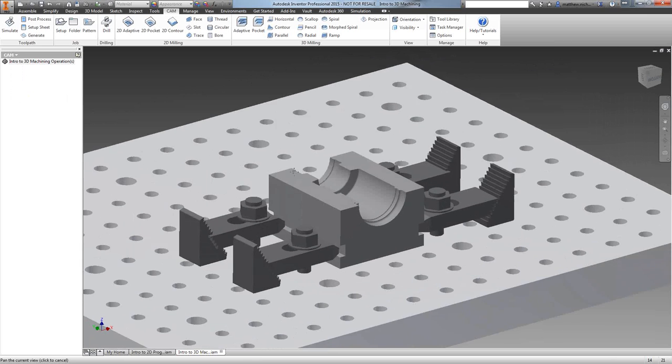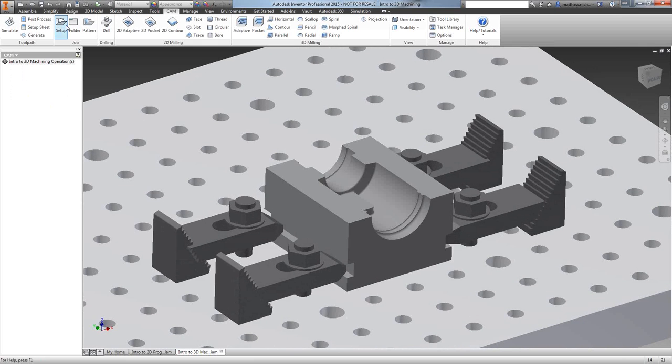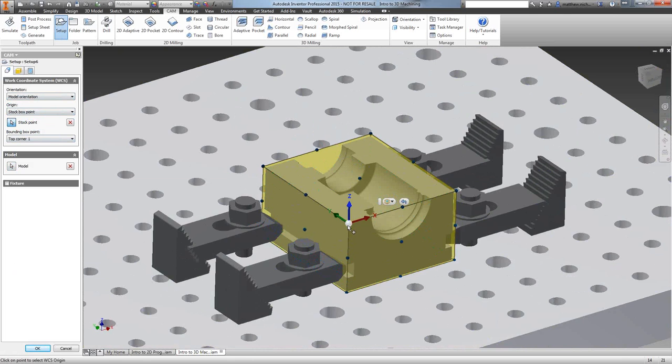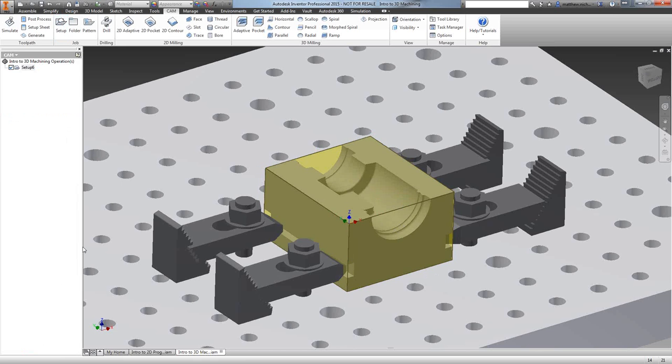Okay, so on this 3-axis, I've got my part set up on a fixture. So I'm going to create a job setup, and I want to pick my stock point, just place it right there in that corner, and then I'm going to come over here into my stock tab. I'm going to say no additional stock. I'm going to click OK. So now we've got this part set up, and we're ready to start roughing out the part.